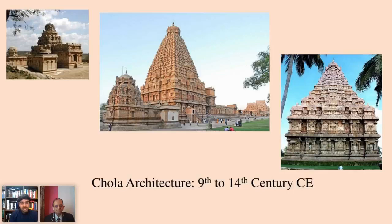It is the Brihadeshwara temple of Thanjavur, which was built by Rajaraja Chola. What is very interesting about this temple is that the entire temple complex is built of granite. And this main portion, which houses the Shivalinga, this is called the Vimana. Just see the topmost portion, which is called the Shikara. That piece of stone, that piece of rock itself is 90 tons. Just this stone, the topmost portion, is 90 tons.